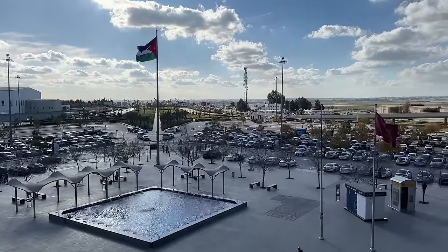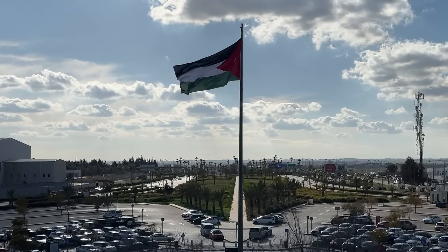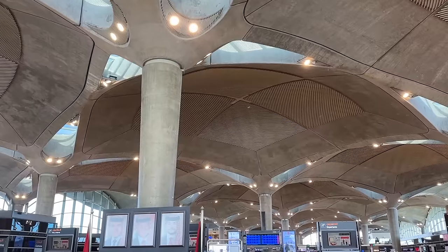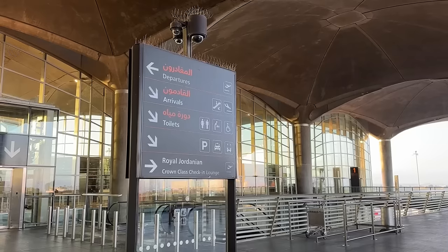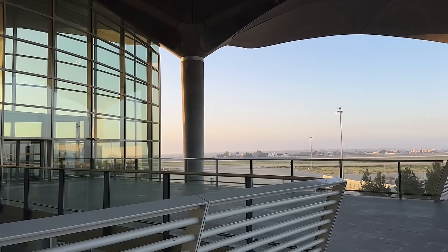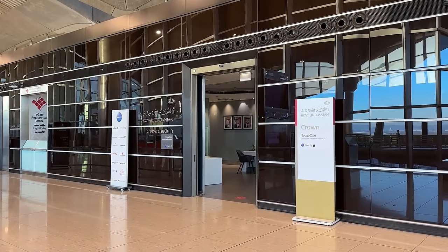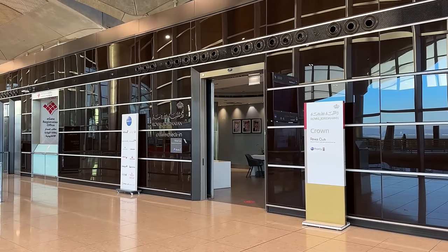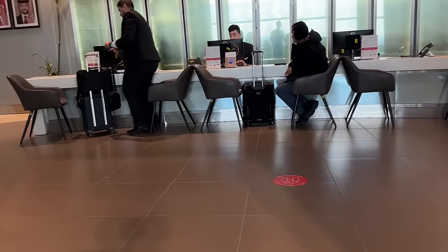There's a few entrances to the terminal, but before heading inside, we enjoyed the last views of the Amman countryside. Through each door to the terminal, we see a security check with access to the counters. As business class passengers, however, we get a bit of a treat at this step, as there's a specific entrance for Royal Jordanian Crown Class passengers or One World Elites, Crown Class being what Royal Jordanian calls their business class.